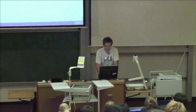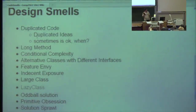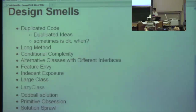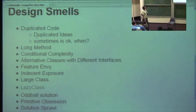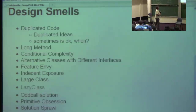Here's a list of smells, design smells, not the code smells, but smells in designs, and I've lifted them out of this book. Okay, duplicated code is bad. If it's got duplicated ideas, that's bad, or even duplicated cut and paste stuff is bad. Sometimes it's okay to have duplicated stuff, but normally not. We talked about one example yesterday, didn't we?